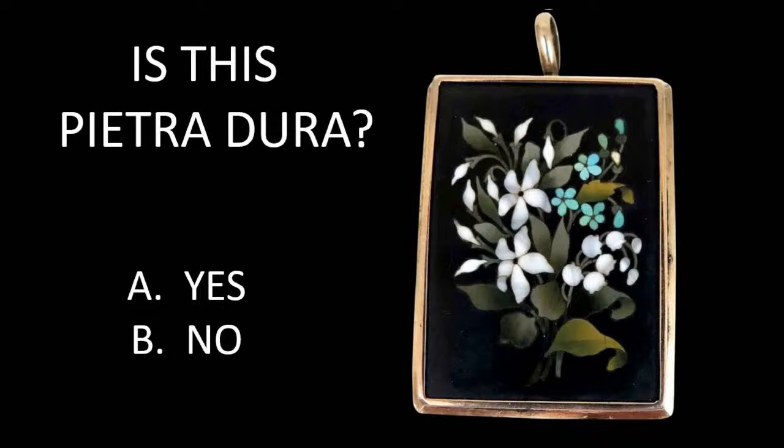All right, here is another example. Hello, Wanda. The question is, is this Pietra Dura? A for yes or B for no? And it is stunning. I love the shading on this piece. We've got the green leaves all curled, little blue flowers and white flowers, lily of the valleys in there too. Those Victorians absolutely loved the language of the flowers and florography, which is a topic for a different discussion.